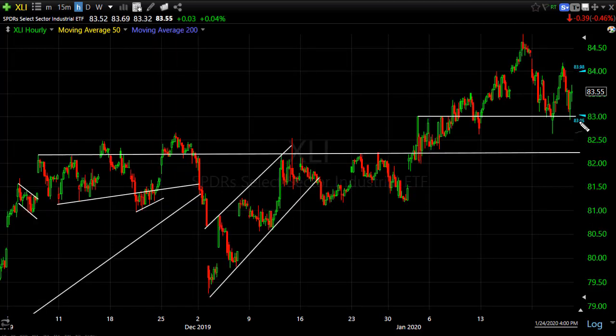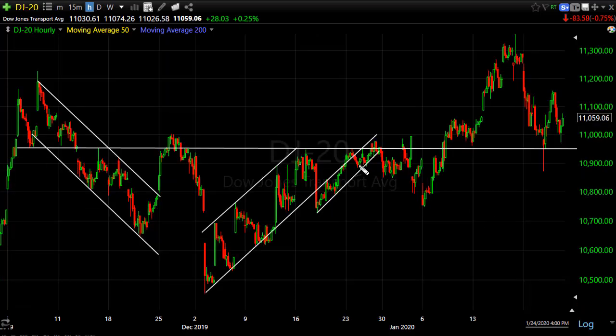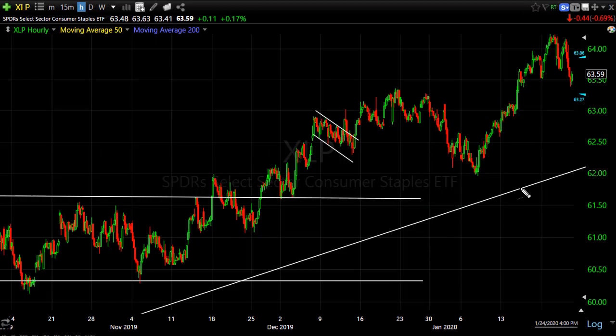Okay, another important growth-sensitive sector, industrials. While the broader market was down last week, I was impressed that XLI held support at this local level, about 83, and then it's got another level here in play around 82.25. Another area to watch is transports. They tend to lead the industrial sector. This is a really key level I've been watching for months. It's 10,950. You can call it 11,000, that's kind of close enough, but it's 10,950, and it did hold that last week as things got ugly in cyclical sectors.